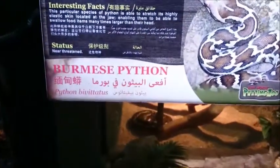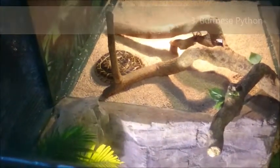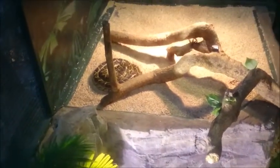Okay, so now we are in the, as you can see here, the Burmese python enclosure. So where is the... aha, found you. That's the snake, that's the python over there. Lying in its coil, resting.